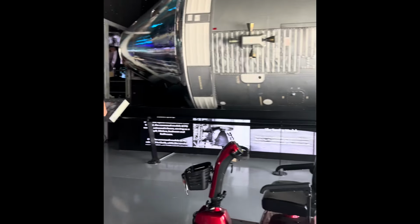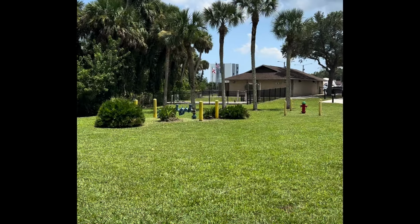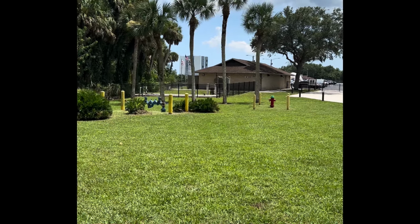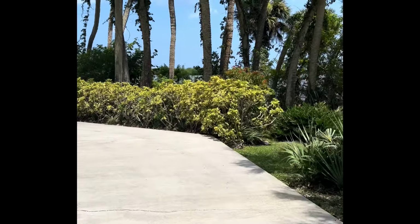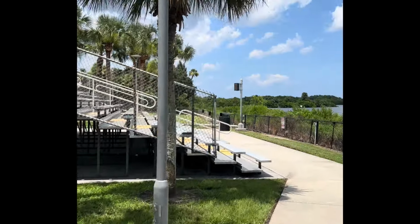This command module, there's a window at the top, you can actually go and look at how it would look. If you come out of these doors, there is the assembly building in the background. And there's a little garden with some statues over there, and we're just going to see if we can see the launch pads. Yeah, buddy. So here is one of the bleachers where you can watch a launch.